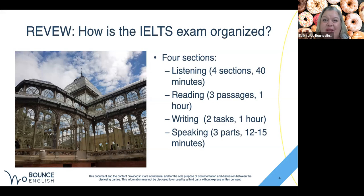Then you have the IELTS reading section. That's an hour to complete 3 reading passages. We spoke about that a few weeks ago. Last week we talked about the IELTS writing, where you get 2 different tasks. You have 1 hour to complete them.